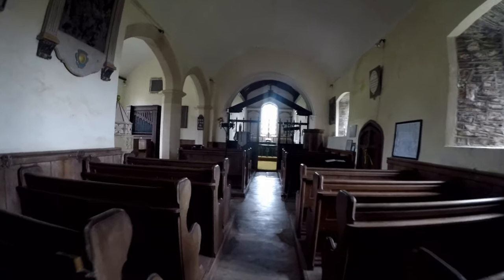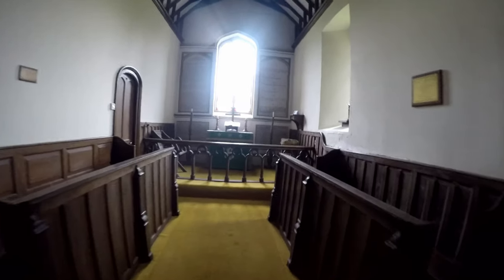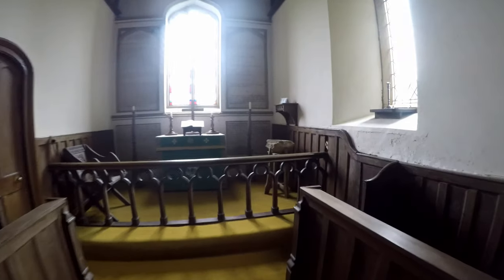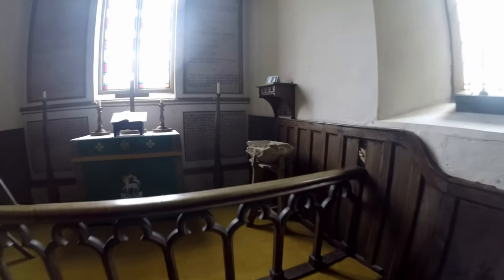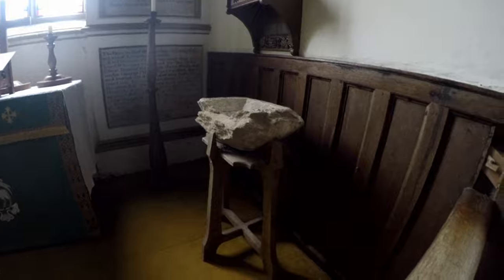Just before I go, just show you around the church quickly. It's quite nice. It's a Norman church, apparently. It's quite old. And it looks like an old, maybe some remains of a previous church. It was quite old. Don't know what the story is behind it.